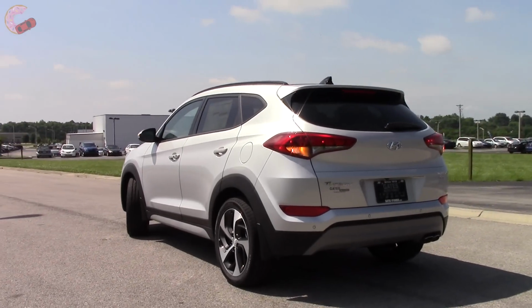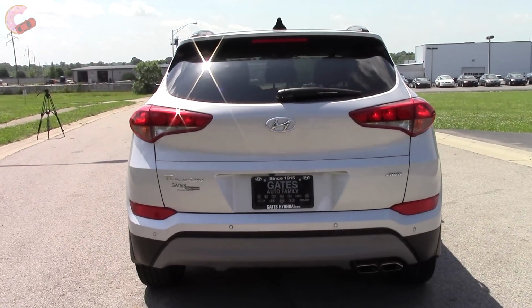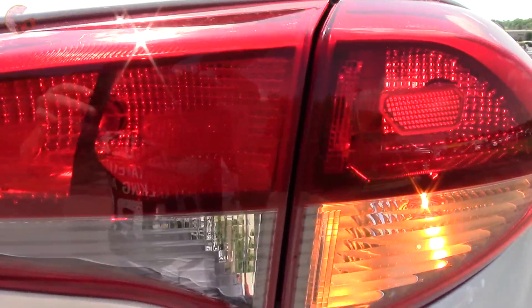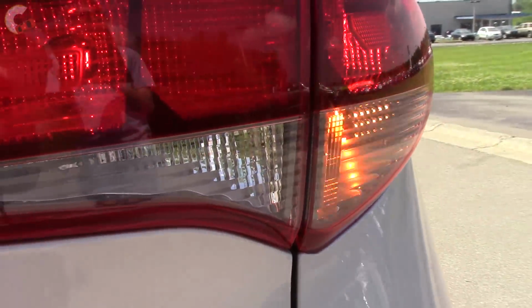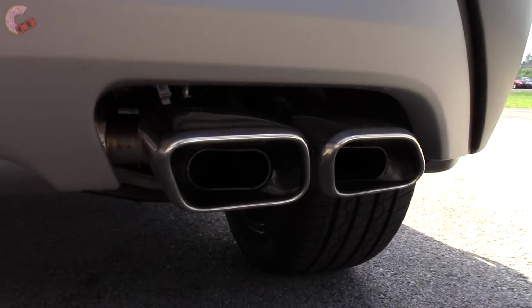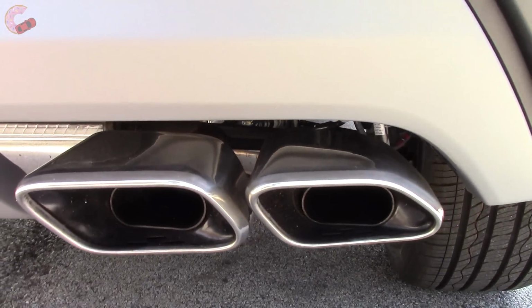And moving around back, that same athletic look continues with a sloped rear window and thin taillights. Now these are halogens, but LEDs do come on the Limited. Finishing off the design is a gray diffuser with integrated dual chrome exhaust tips only on the right side.